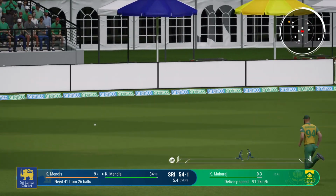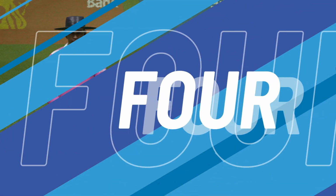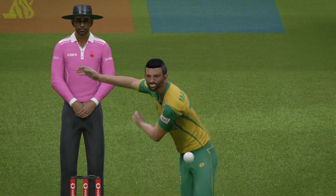Cut away and through the gap. Lovely shot. Might be four. The timing on that shot was just perfect. Brilliant shot. It was a boundary the moment it hit the bat.